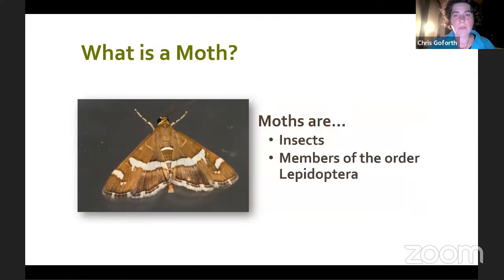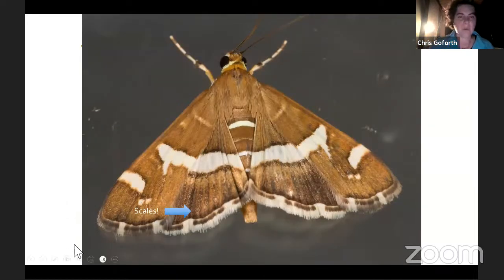Moths are also members of the order Lepidoptera. So if you're dividing insects up into big groups, you have things like the beetles and the ants, bees, and wasps. Butterflies and moths both belong to Lepidoptera together, and so they share some characteristics. One is that they have scales on their wings. If you look at their wings, they're covered in this kind of flaky material that brushes off really easily if you touch them. And they've got overlapping scales on their wings. And that is one of the main characteristics that tells you you're looking at a moth or a butterfly.